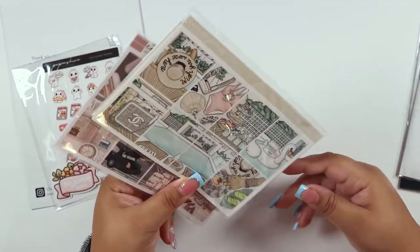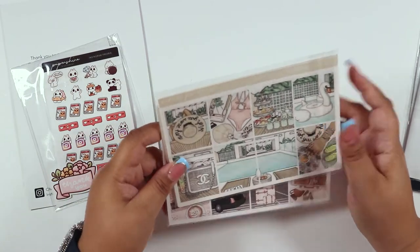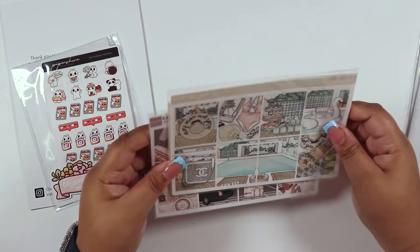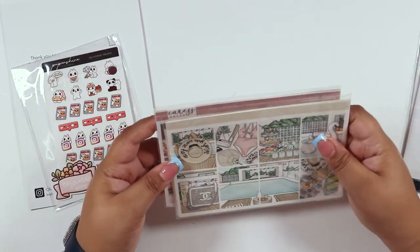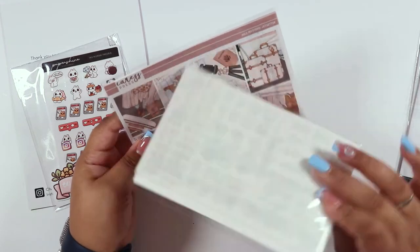I got these from a planner friend of mine, Leggings Plans, Tanya, if you guys know her. She's not really into planning right now and she was destashing stuff on her Instagram. I saw these and I saw the price and I was like, I'll pick them up. I thought I'd get multicolor if it wasn't the size kit I would need. But this even has foil, so we'll see how that goes.